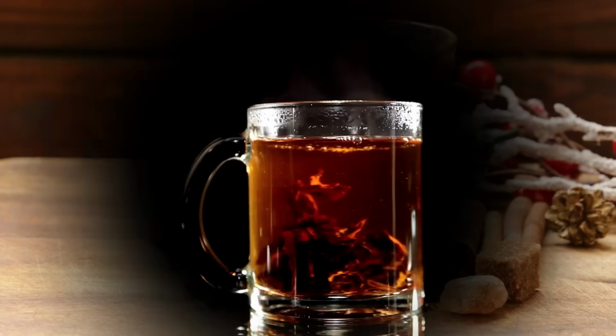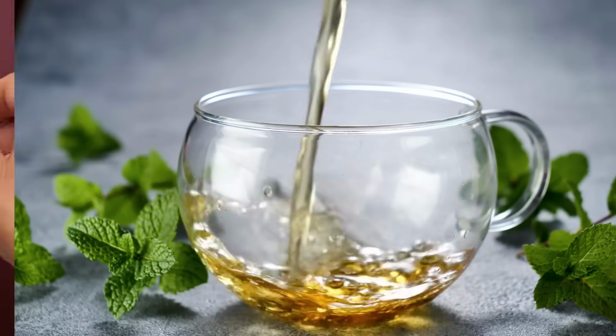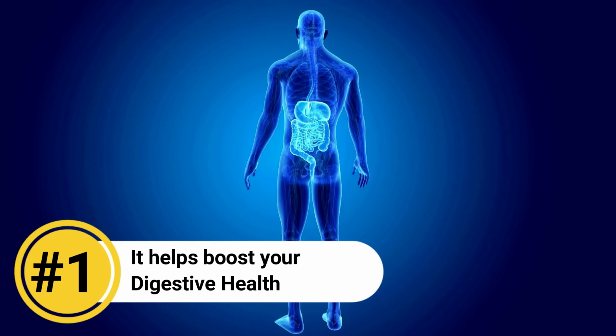So let's move on and take a closer look at the top 10 amazing benefits of clove water. We'll also show you how to make it at home. Without any further delay, let's begin. Number 1. It helps boost your digestive health.